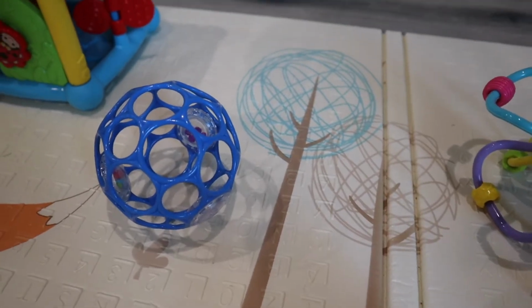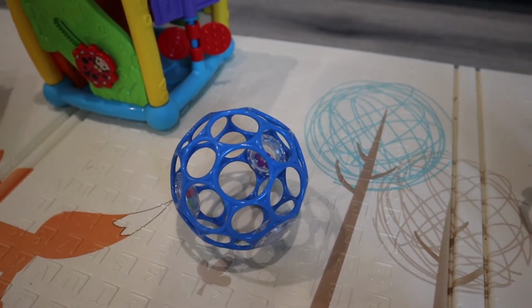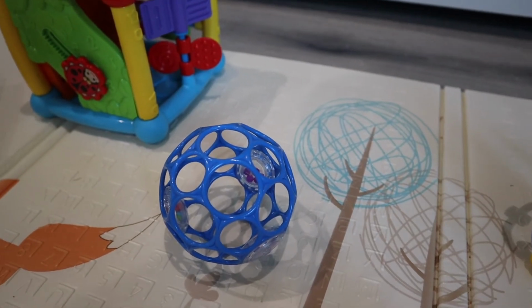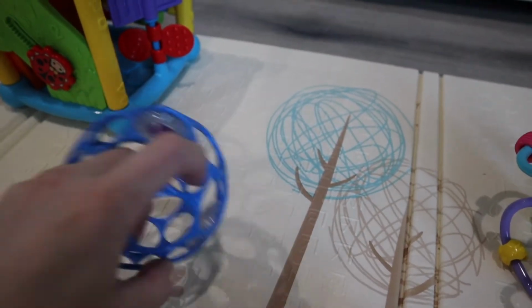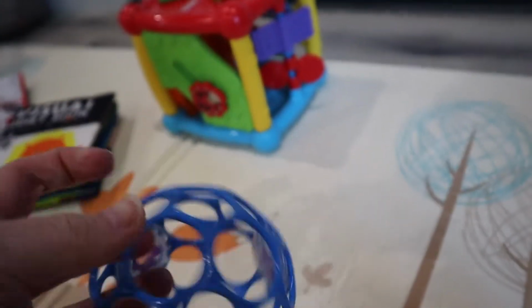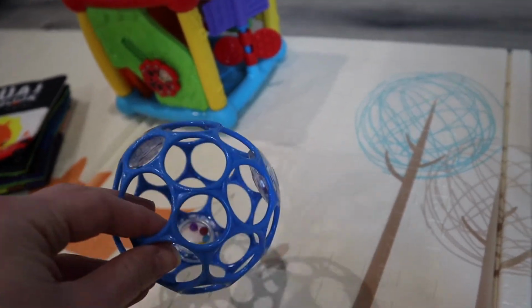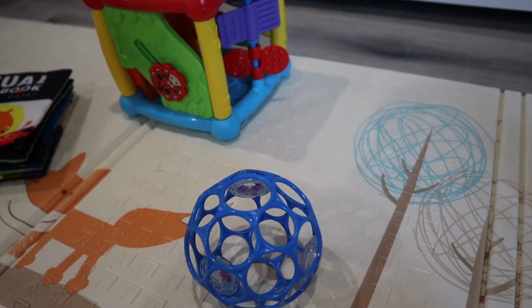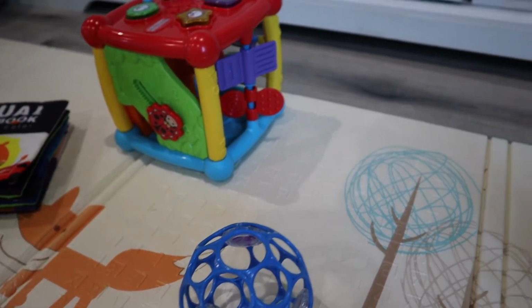But this guy, y'all, these O-balls are amazing, especially to start off as your baby's first toy. I would highly recommend them, because they've got these big holes in here, which is really easy for your little one to grasp. And he started being able to pick this up and hold it at 3 months old. So that was just really fun to see him start to interact with a toy that early.